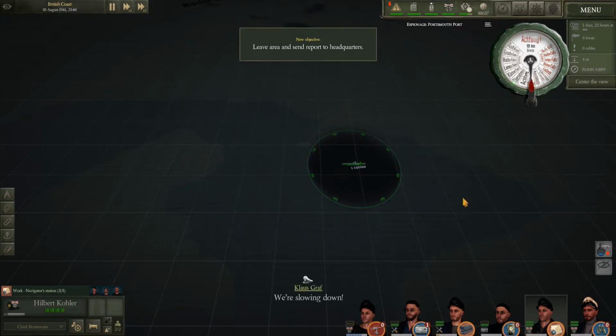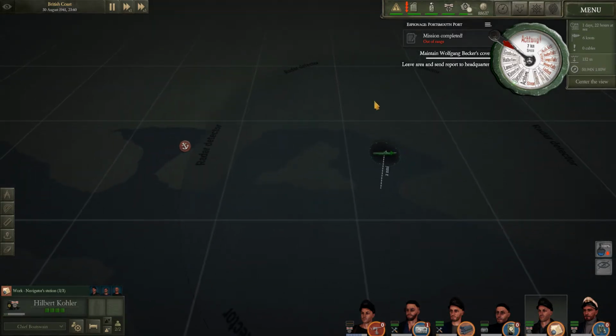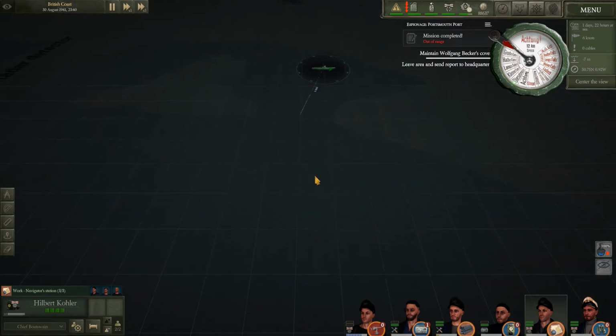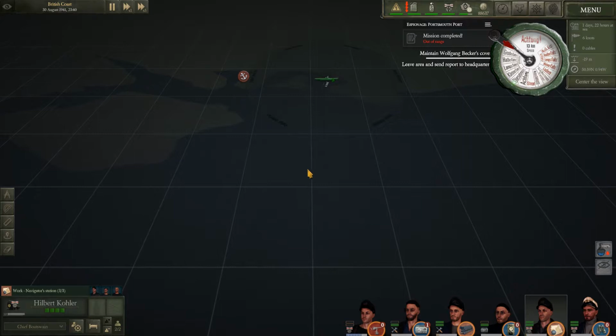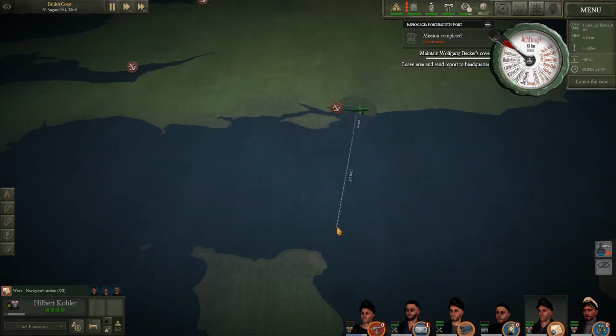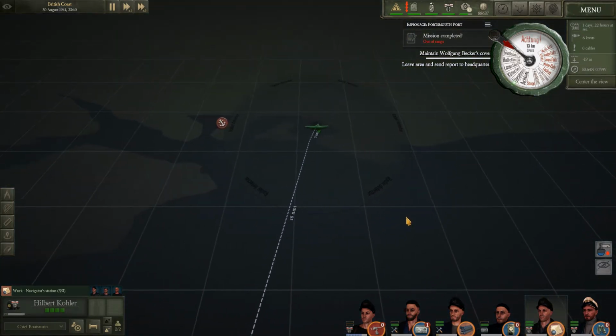Okay, full stop, leave area and send reports to headquarters. So he's off. We can't just send a radio report for some reason. They're out of range. Yet we sent stuff back north of Scotland. So that's a bit weird. Let's get out of here at flank speed, so into deeper water. We will then send our message back as we're getting into range. So we'll head straight back for the French coastline as quickly as possible, and as we're out there, send a message back.